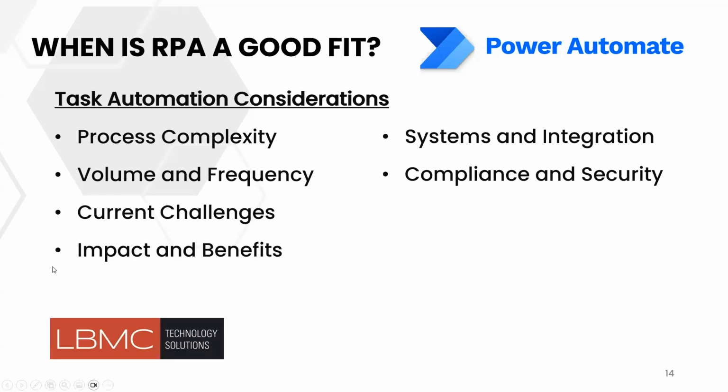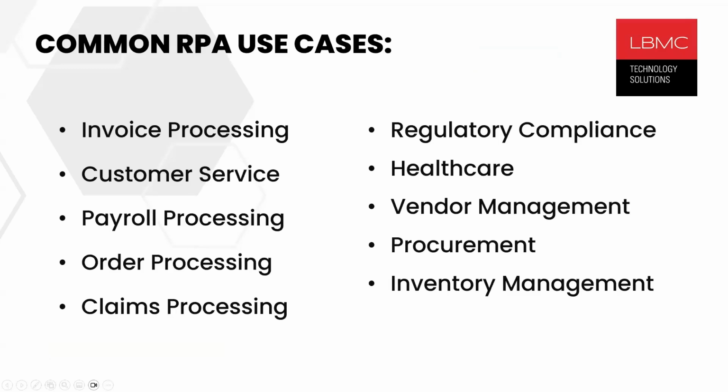All right. So with that, let's talk about how RPA can be applied across various industries, departments, and teams to help streamline operations, of course, reduce costs, and, as we've been saying, increase efficiency and so forth. So I wanted to highlight some of these. I probably won't touch on every single one, but I wanted to bring up some of the more common ones. So let's start with invoice processing.